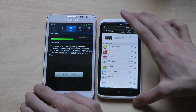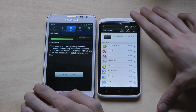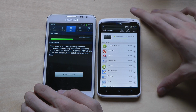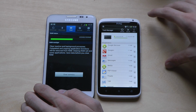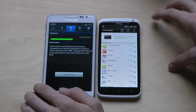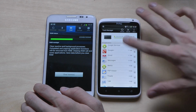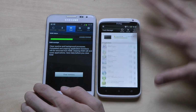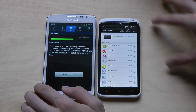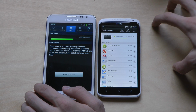You can see that right now, with a few background apps running on my Galaxy Note, it's only using around 450 megabytes. That's kind of interesting, because usually I see it use a lot more, like 500 to 600. The HTC One X is using 635 megabytes right now, but I haven't connected my Gmail accounts to it, or I don't think I have Kik Messenger or anything like that open in the background. But they both use a lot of RAM, that's the thing. They both use a lot of RAM.